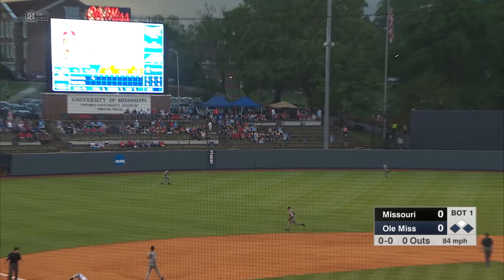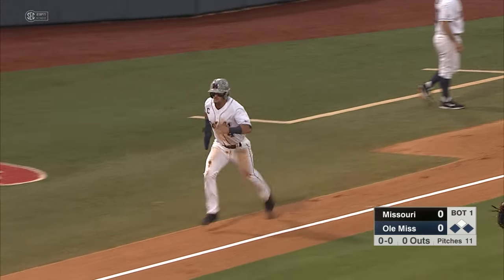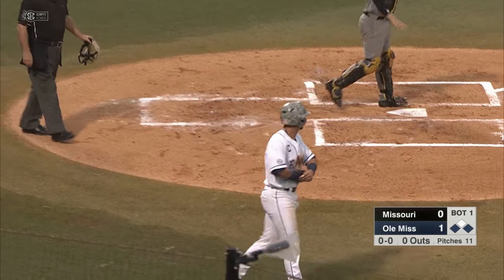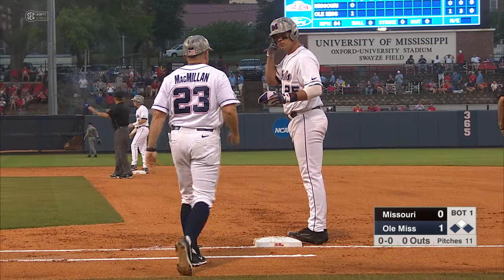Bortles lines it to left center. Blackman went back to third. He comes home to score easily. Ole Miss takes a 1-0 lead. Three straight hits for the Rebels to start this Friday night ballgame.